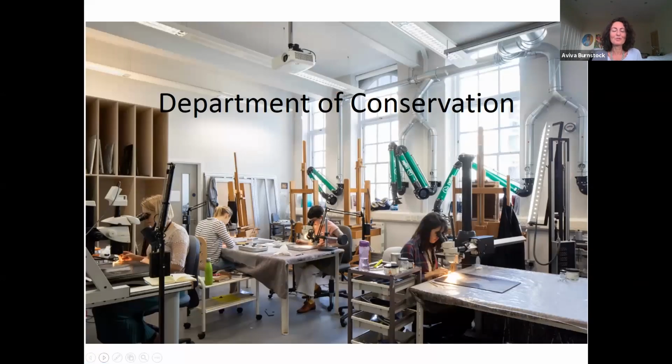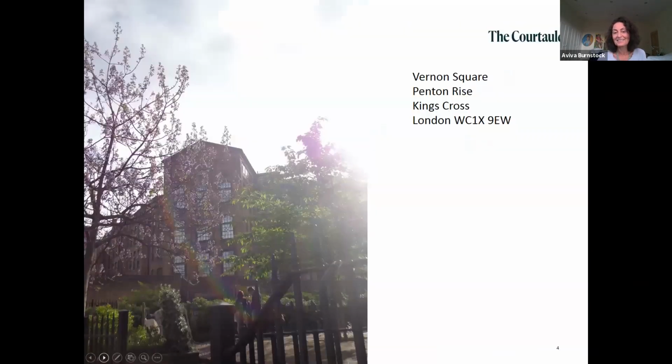So this is the Department of Conservation at Vernon Square, where you can see students involved in a range of tasks in practical conservation and also microscopy, which is part of the course. Next slide, please. And this is the front of the building at Vernon Square, which is our temporary location. It may be temporary for a couple more years before we move back to Somerset House.